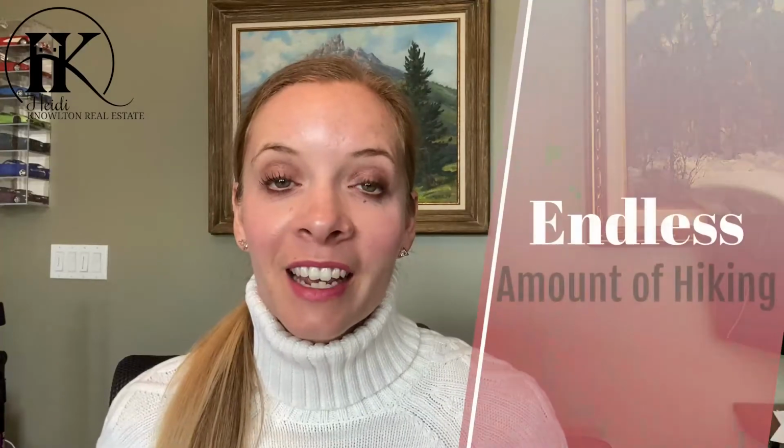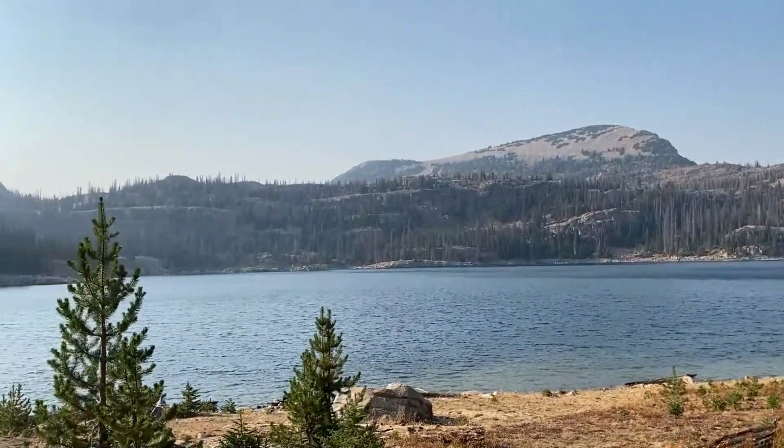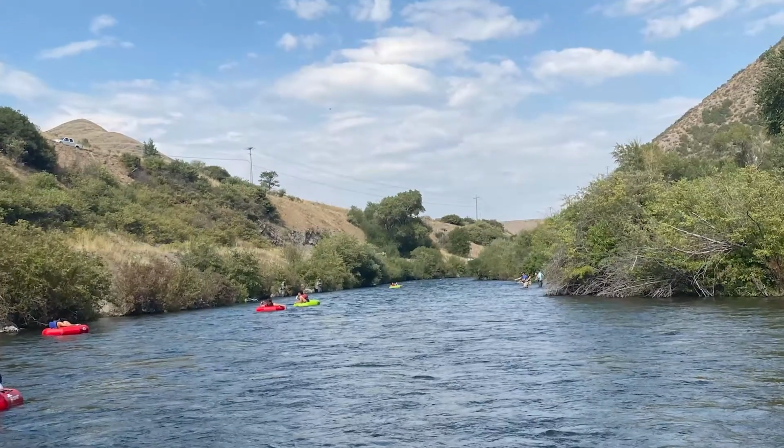There's also an endless amount of hiking. There's so much hiking to do here in Utah. It is ridiculous. I don't know that you could ever visit every single hiking spot out here. If you want to avoid the heat and go for a hike, I would say head up to the mountains. It's going to be about 20 degrees cooler up there. So your hike will be beautiful because of all the tall trees and the lakes up there, but you'll also be able to handle it better, not being 95 degrees and going for a hike.